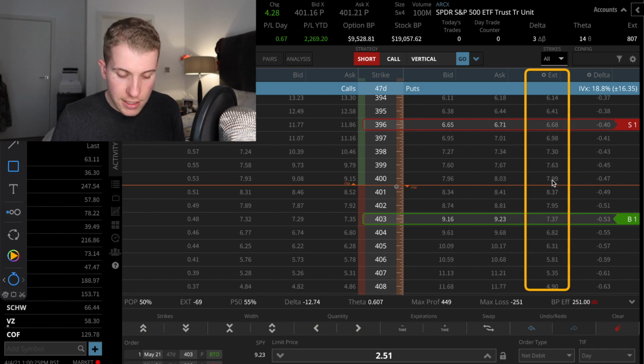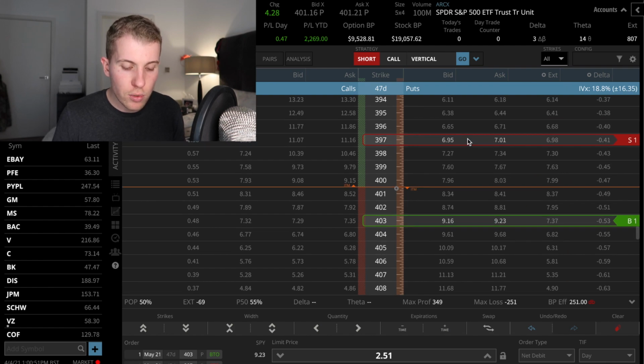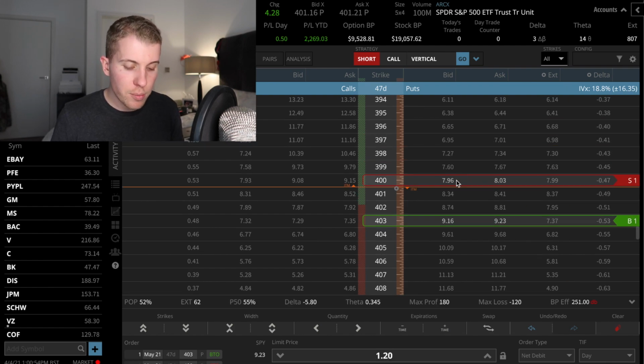So what you can see is that, for example, if you were selling the 400 strike, you would sell almost $8 worth of extrinsic value. But you can see that the lower the strike you go, the less extrinsic value you're selling. And remember what I was saying: you need to be able to sell more extrinsic value than what you're buying, so as to create a put debit spread where you're earning money from the time decay. So in our case, it would be better to move the short strike around the 400 strike, where we sell the most extrinsic value possible without being in the money.